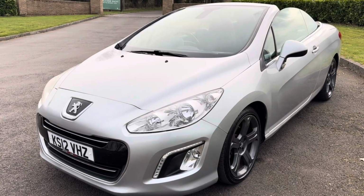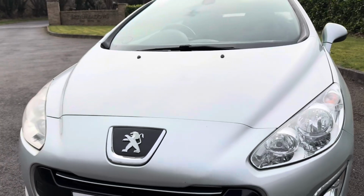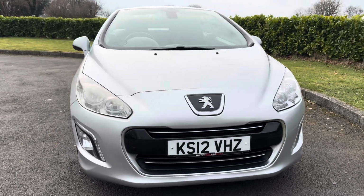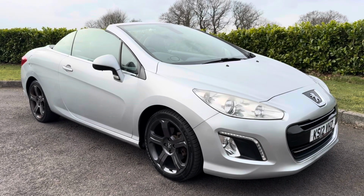If you're interested in such a thing, give me a call. My number's 079 32 873 646. This beautiful Peugeot is going to be available for nationwide delivery, and we'll take your old car in part exchange if you're interested. So give us a call, let us know what you got. That number one more time is 079 32 873 646.